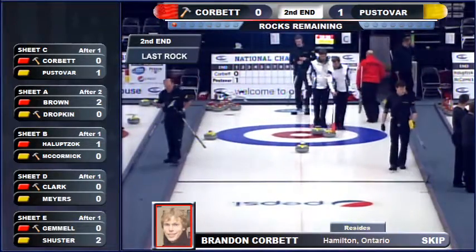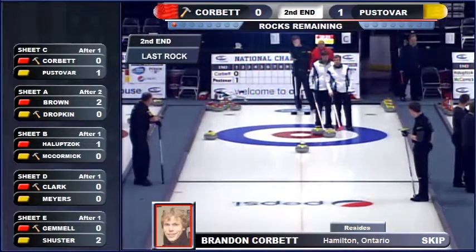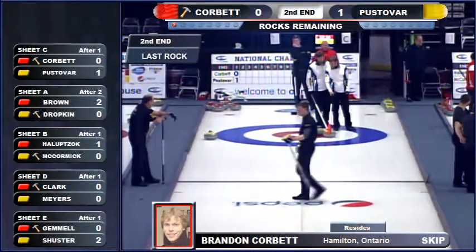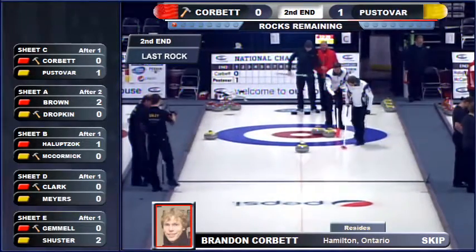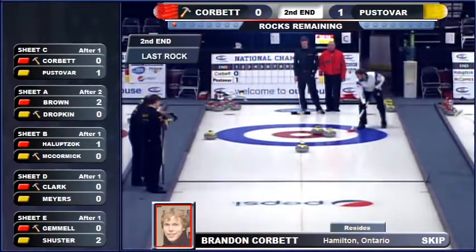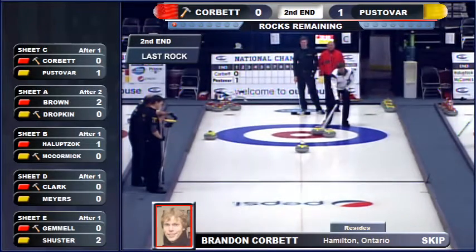Firm weight. Got to get set on the hole first. What's that? We want to take our one, right? You think it's there for the blank? Yes, I think it's there for the blank. Firm weight, but better to nose hit than to, yeah. All right, here we go. Firm weight, it's probably there for the blank, but better to know. I don't know.